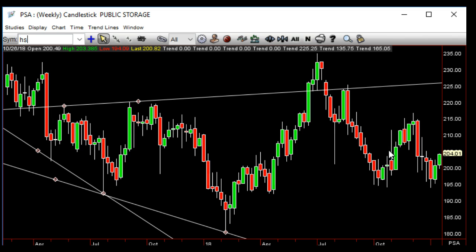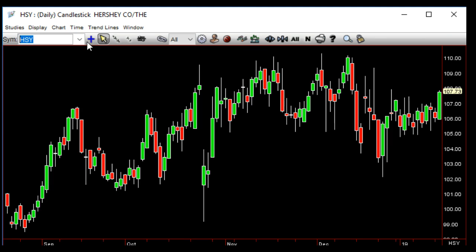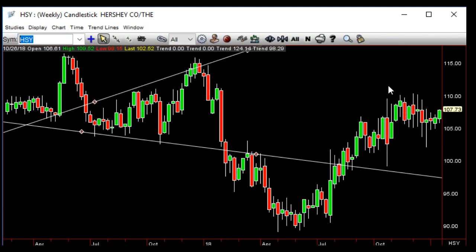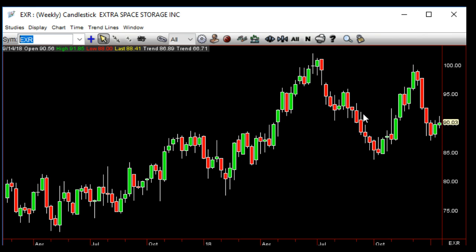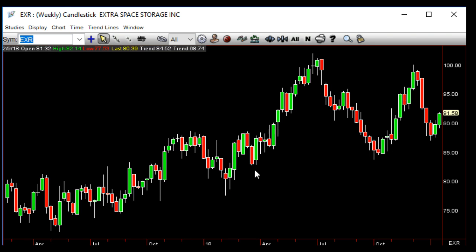You've got Hershey with the XLP stuff. Sometimes these charts delay. Hershey had the inside day up, which takes the inside week. I know that's exciting, but it is what it is. And EXR does this, triangle the out, take them out. But you can watch that with VNQ and the rest of them, inside week to the upside.